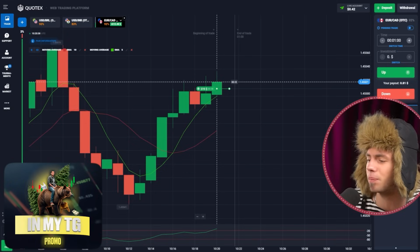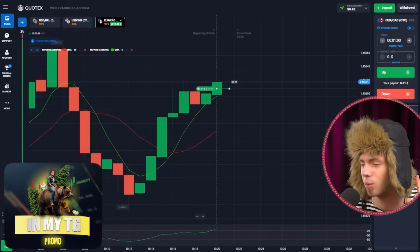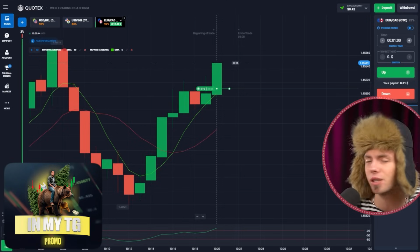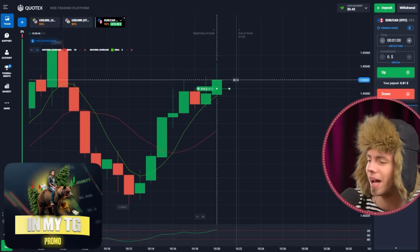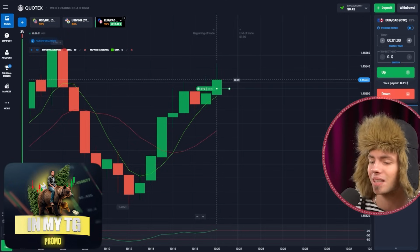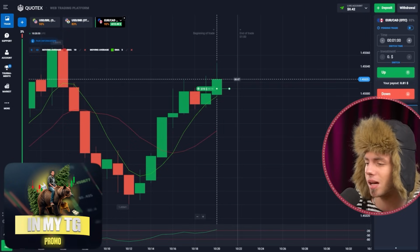So there is a push to the resistance level over here. What's important to notice, of 1.45520. You see, this level. So we expect further growth with consolidation. So the option is basically up, and all we need to do is to wait a bit.